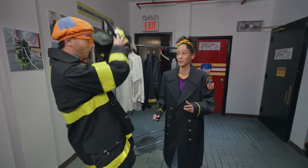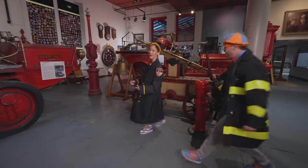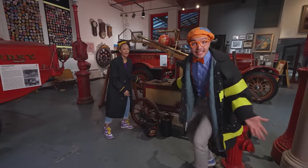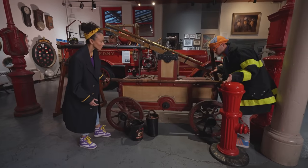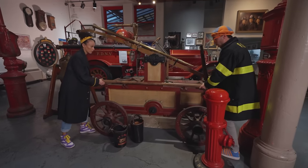Let's keep exploring. I really want to find a fire truck. Let's go. Whoa, look at it. Wow. It looks like this is the very first fire engine. That's right, and look how small it is. You see? It's so small. And this. Whoa. What's this?